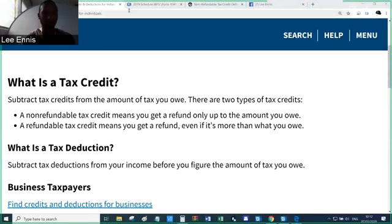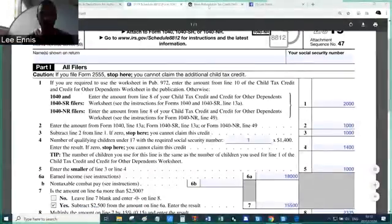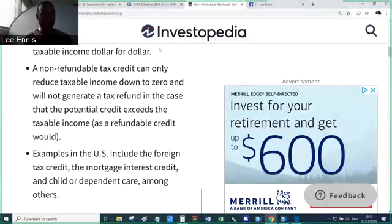So let's talk real quick about what non-refundable is. I found a really good definition on Investopedia. It says a non-refundable tax credit can only reduce taxable income down to zero and will not generate a tax refund in the case that the potential credit exceeds the taxable income, as a refundable credit would. What that means is that a non-refundable tax credit cannot give you a refund. It does not put cash in your pocket. It simply reduces the amount of tax that you owe.